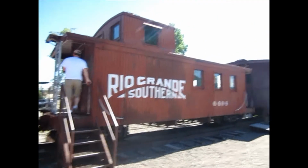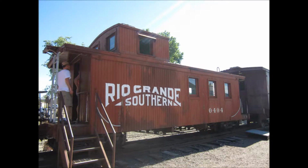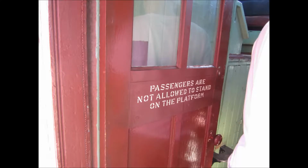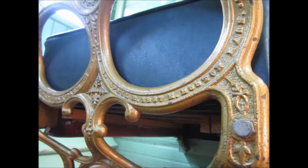Next is a Colorado Classic, Rio Grande Southern Caboose number 0404, built by the Rio Grande Southern in 1902. It has this lettering on the door. I don't know if it was for the car in front of it or when passengers rode on this caboose. The seats in the cupola are similar to those used in the passenger cars in the era.